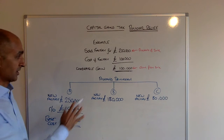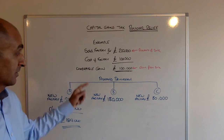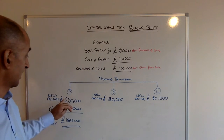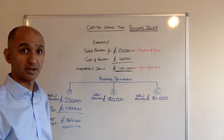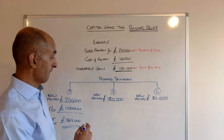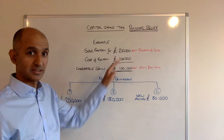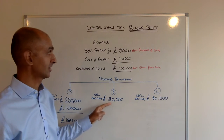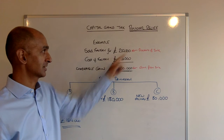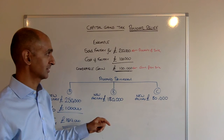Now, let's park that and look at scenario B. So, instead of selling at 200 and buying at 250, it's now sold at 200 and it's buying at £180,000. So, automatically we can see that not all of the proceeds of sale have been reinvested, and that's crucial. Not all of the proceeds have been reinvested. £20,000 have not been reinvested.